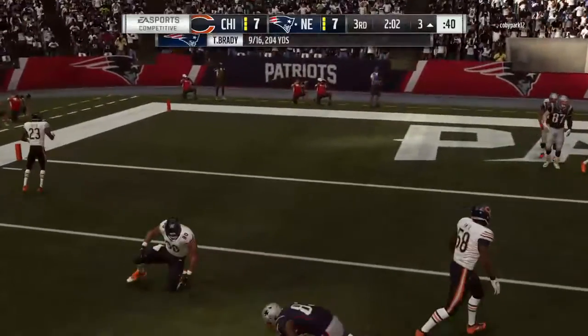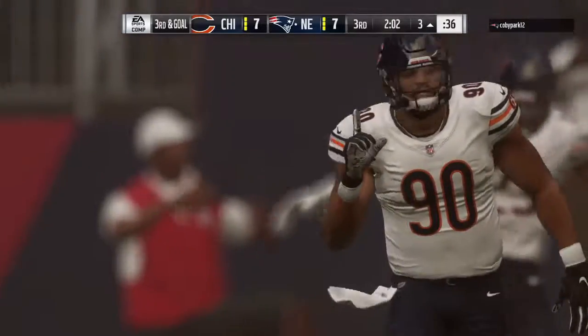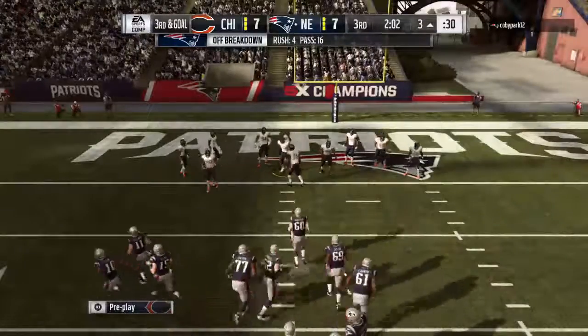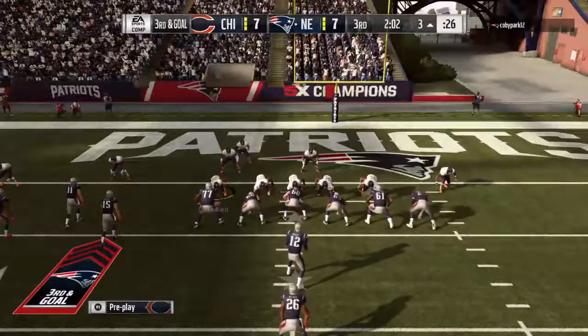And the hit jarred it loose. It's incomplete. Well, he'd been targeted quite a bit on this drive, and finally I think the guys on the defensive side said no more. They slapped the double coverage on him, made it very tough for him to get the ball. Well, they've been so good on third down all day long.